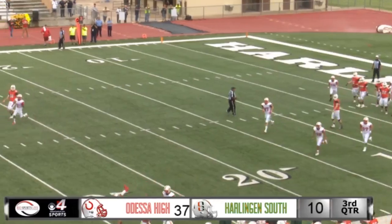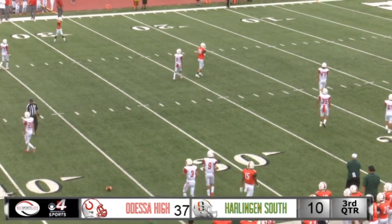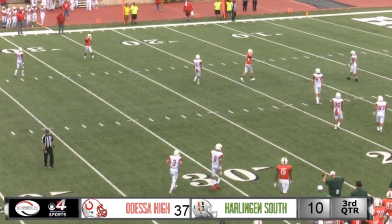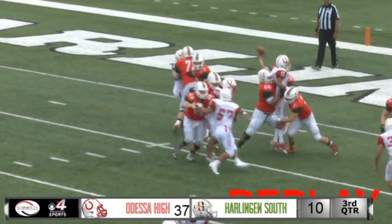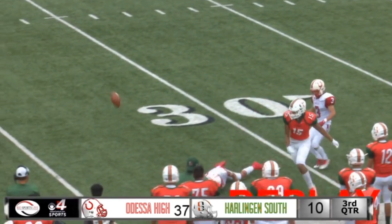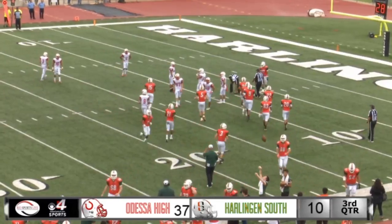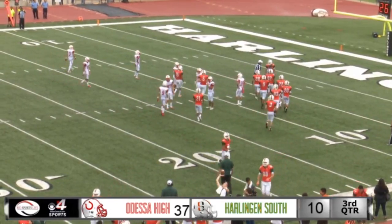Here we go. Downfield, Delgado going up for the jump ball, but that was not in his favor there, and that's going to be an incomplete pass. Great coverage there by number 3 and 9 for Odessa High. And 4th down, this is dangerous territory. Remember last time they punted just a few minutes ago, the snap went over the head of the punter, kicked out of the end zone. They're right back in that spot again.